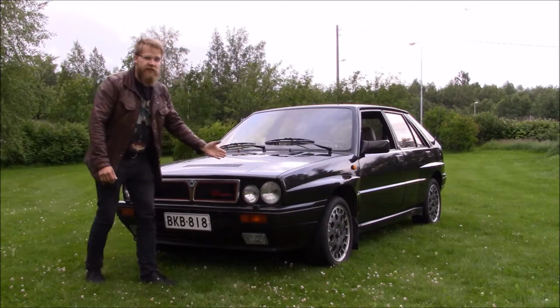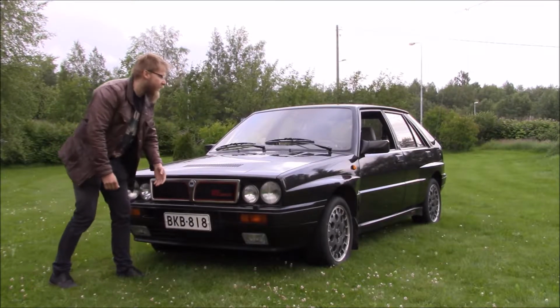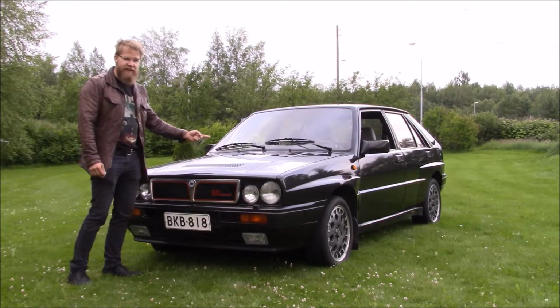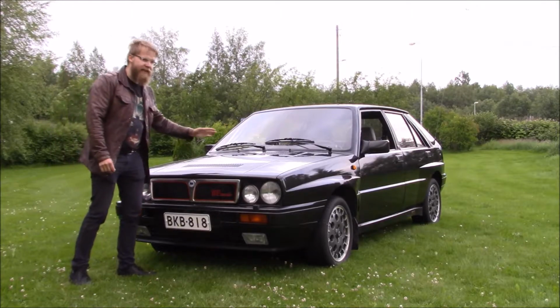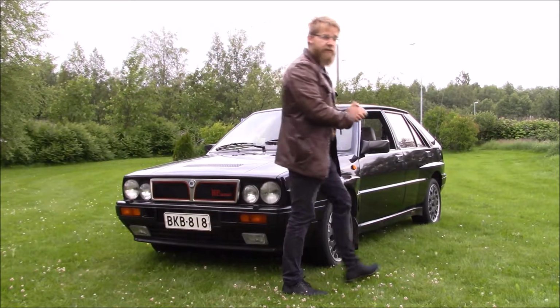And the front end of this car, can you see how mean and aggressive it looks with this HF Integrale badge here? And those of you who are familiar with the models have already noticed probably that this is not the 16-valve model but the 8-valve model, because it's lacking the bump in the hood. And since we're talking about the hood, should we open it and see the engine?